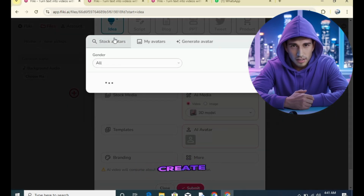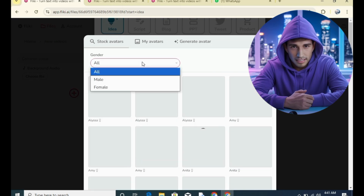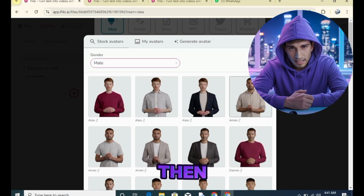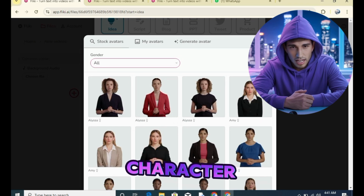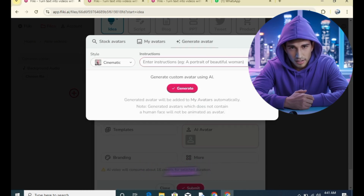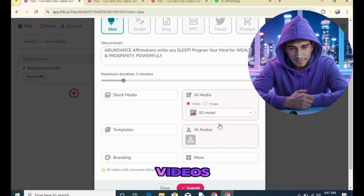You can also create your own unique character. To make your own character, click on Generate Avatar. Then, follow the steps to design your character however you like. Just paste your prompt here, and it will help you create a great-looking character for your videos.